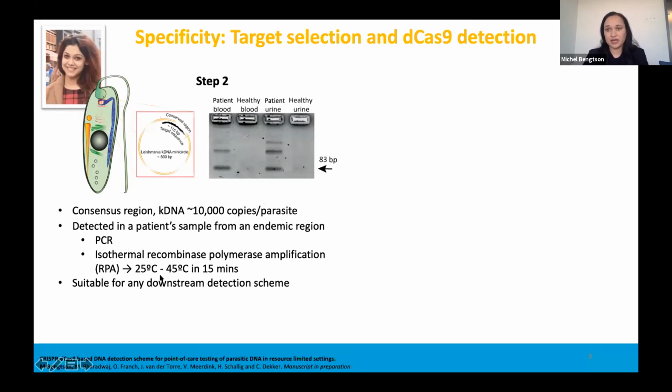You can just leave it on the bench top. You don't need any external equipment, and it works in as quick as 15 minutes. This part of the assay is suitable for any downstream detection method. So we use CRISPR-Cas9, but you could also adapt parts of this detection scheme for other downstream applications.